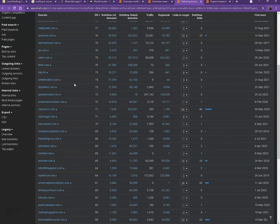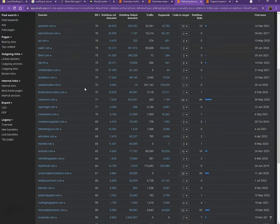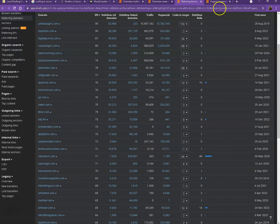So these are all the directories they're currently listed on that actually brings them a lot of attention and a lot of traffic. That's why they're currently ranking higher in the searches. Next are the organic keywords. So these are all the keywords they have listed on their website. So when customers search for these specific words, their website will show on top of the list.